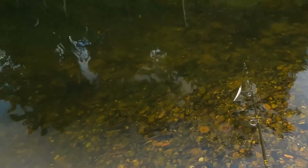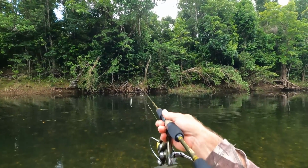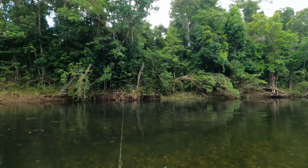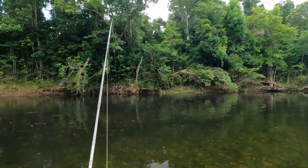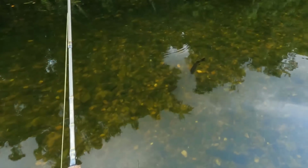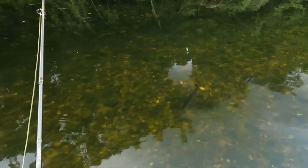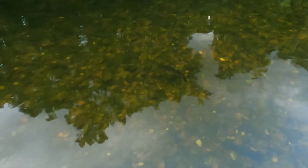He's already eaten it. He's not going to eat it twice, I don't think. There'll be some fish hiding somewhere in those roots over there. Let's see how close we can get. Oh, that's not too bad. It's about 2 foot away. I've actually got a barramundi and a mangrove jack hanging out here. Let's see if I can film them.